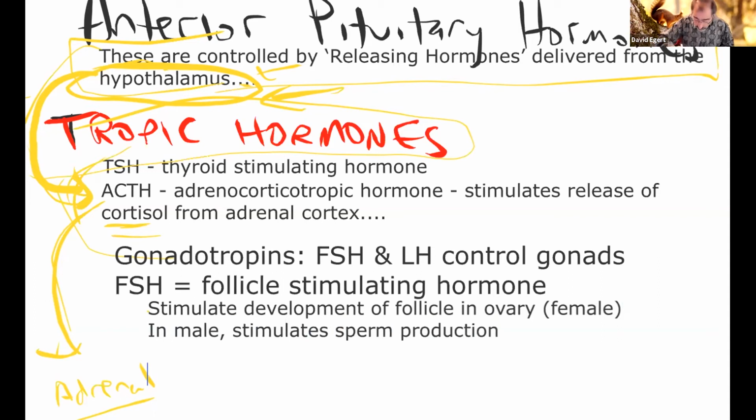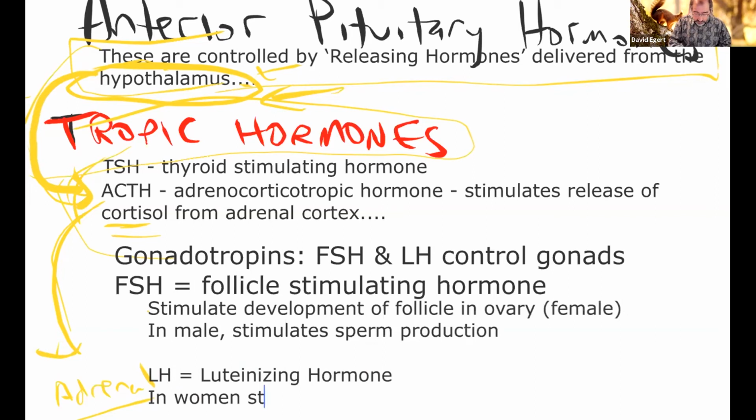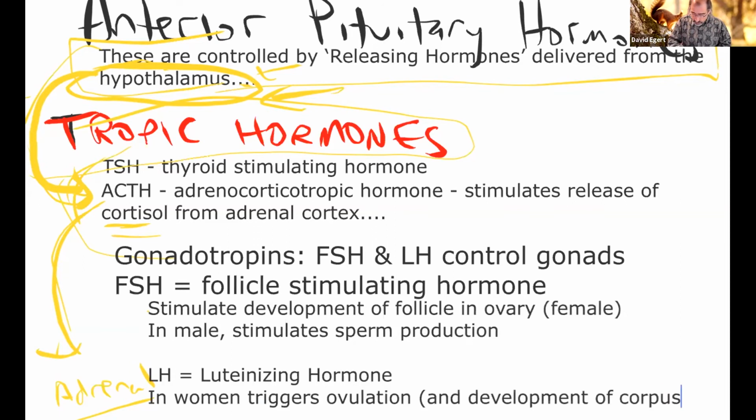All right, and then the other big one we talked about is luteinizing hormone. So the reason why I went through that big thing in the ovary with the corpus luteum is that luteinizing hormone in the woman triggers ovulation and development of the corpus luteum. In the male, it basically stimulates testosterone production.